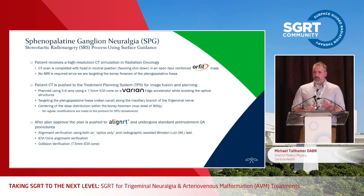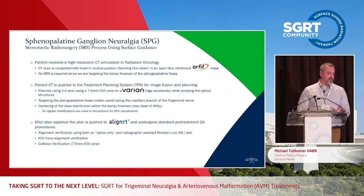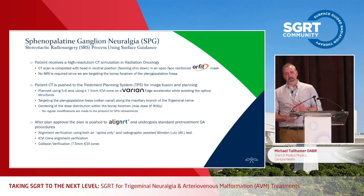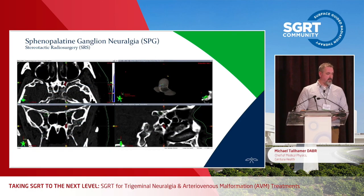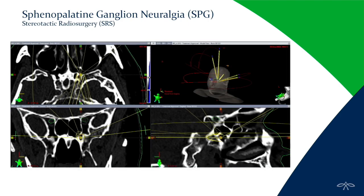After planning, again, SGRT systems pushed. We test everything with an optics only and a radiographically assisted Winston-Lutz to make sure everything's targeted correctly to sub-millimeter accuracy, ICVI cone alignment, because again, we're using a cone for delivery, and then a collision verification with the cone that we plan on using for treatment. What that looks like, this is the Vidian Canal. You can see where the crosshairs are slightly lateral and posterior in the mouth of the canal.